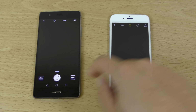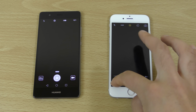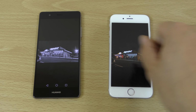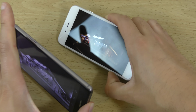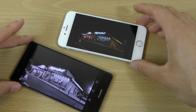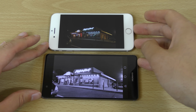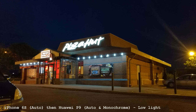So we did do some low light shots to check out that monochrome performance, and we can have a look here at how they came out. So I think it's a 12 megapixel camera on the P9 as well, or 16, one of the two, I can't remember actually, but it is Leica branded at the end of the day, and you get this awesome mode here which can improve the low light kind of shots.